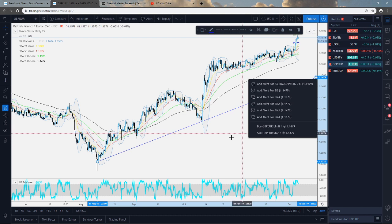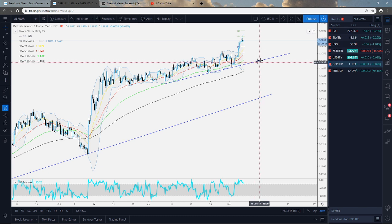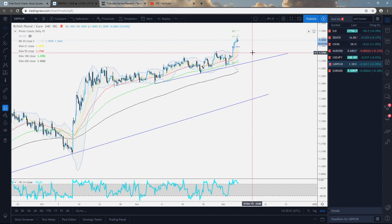And at the same time, it's also trading above a shorter upside support line here. But given that it has already quite distanced, not only from this shorter upside support line, but also from this medium-term upside support line, there is a possibility to see this one retracing back down a little bit, because again, looking at this picture, it seems that we are quite overstretched here to the upside.